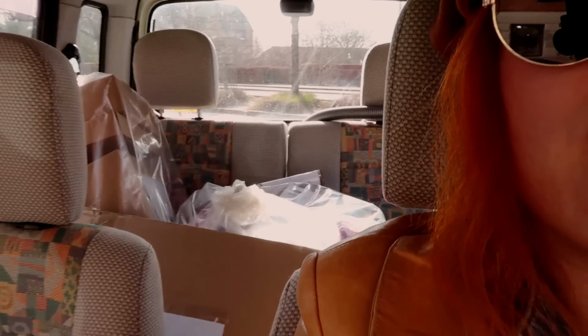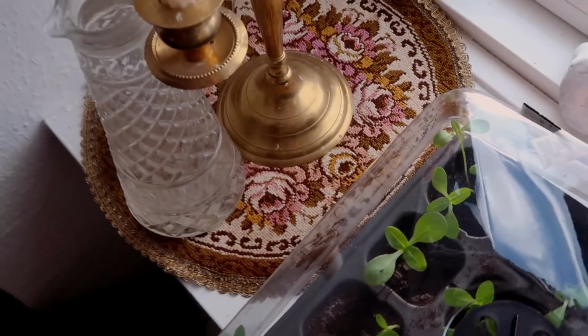I look like a detective today wearing this jacket, I think. Yeah, let's head out with orders. They're in the back. We are ready to go.